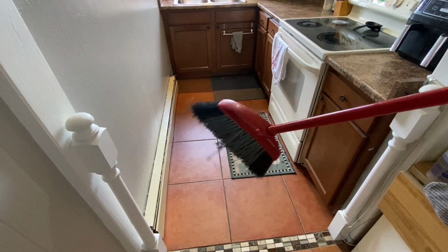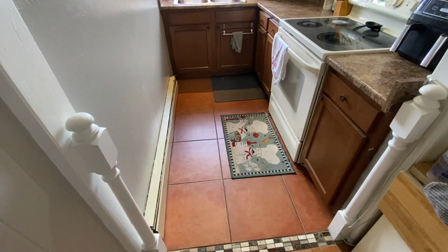I did sweep the floor. I thought I was recording, but the floor is all swept up and cleaned.